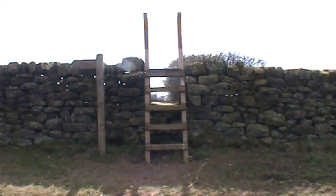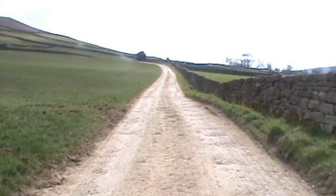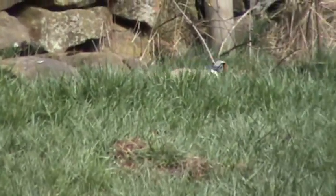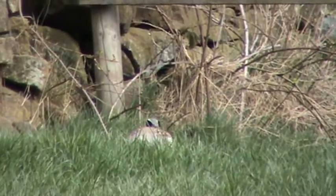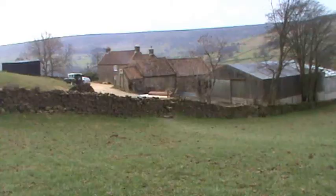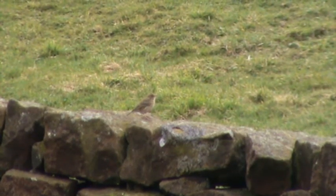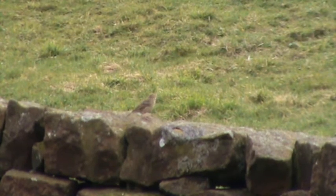We go over this stile, and it's quite a tall stile, is that one. Just follow the footpath signs straight through the farm. We've a cock pheasant here, just past the farm. Look, he's hiding from us, but he's in good nick. We walked up the track till you see a footpath sign on the corner. Turn right, slightly downhill, you'll see another farm in front of you. Over the stile, and just follow the footpath. And there we think we've got a little skylark sat on the wall.